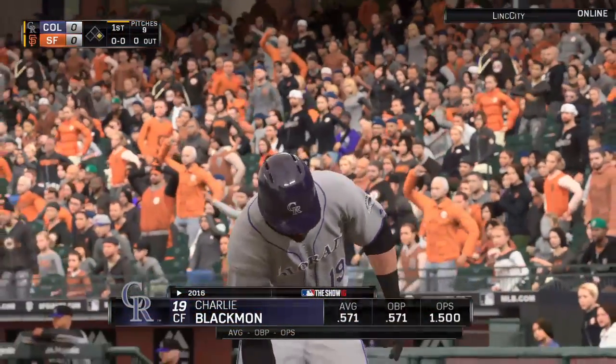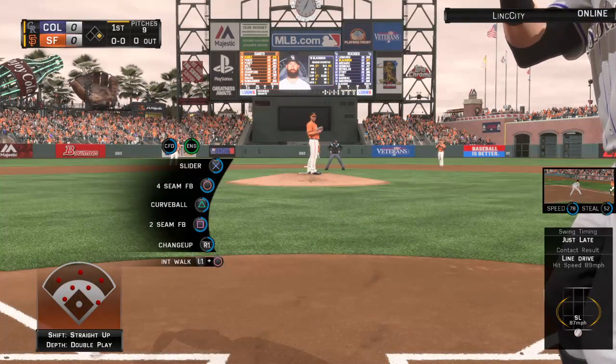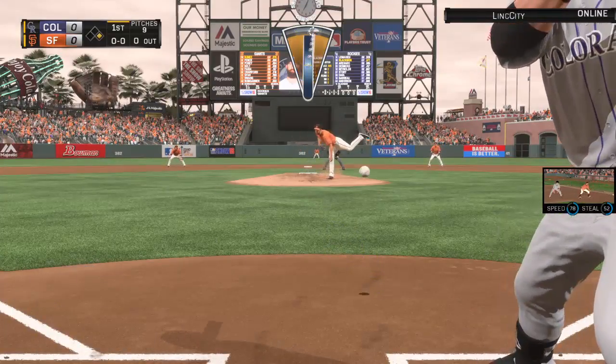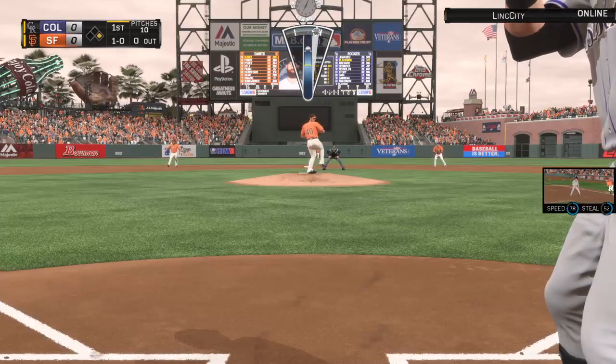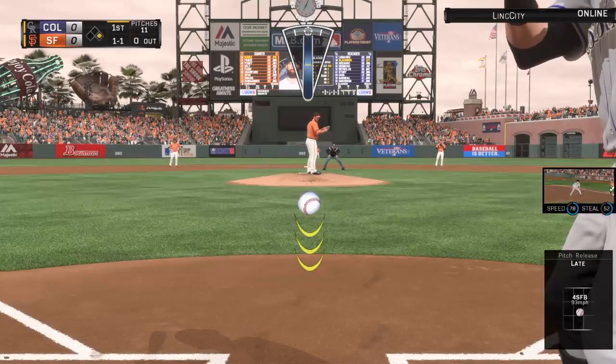Stepping in, Charlie Blackmon. He'll get to take his first cuts here. Center fielder, Charlie Blackmon. Ready to deliver. Here's the first pitch. In tight here with the first pitch fastball. That's 1-0. Nobody out, runner on first. Strike this time to make it 1 ball and 1 strike.